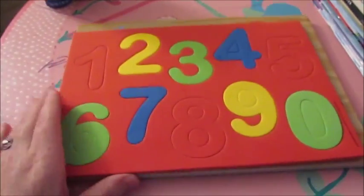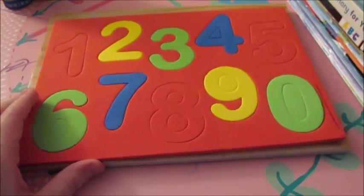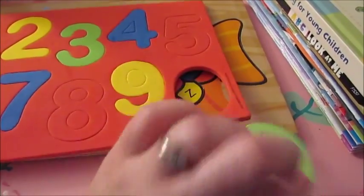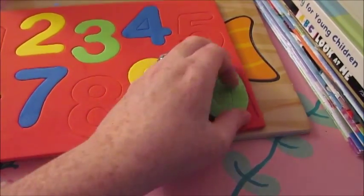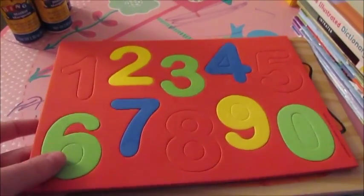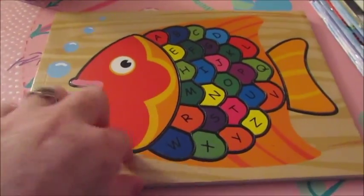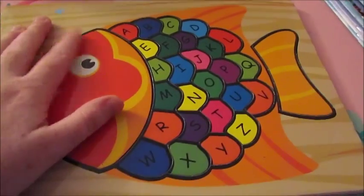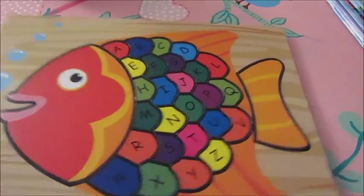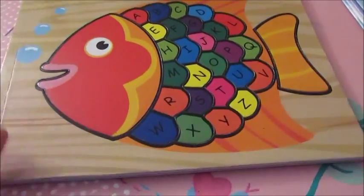Ready. This is a foam puzzle that came from the Dollar Tree. It's just numbers 1 through 0, and just pops apart. We typically keep it together, and we use this just for recognition. Then this also came from the Dollar Tree, and we use this for recognition too. It's a puzzle, but we would definitely lose all the pieces. It's a rainbow fish, and it's just like a really sturdy styrofoam top.